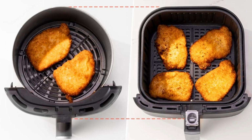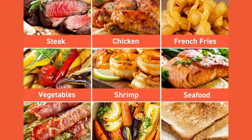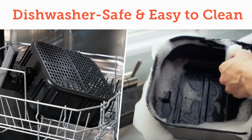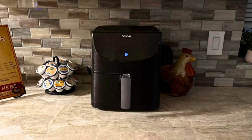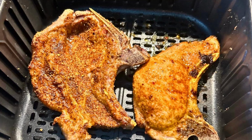Whether you're a busy parent, a health-conscious foodie, or a novice chef, this air fryer delivers restaurant-quality results with minimal effort. In this in-depth review, we'll explore why this upgraded air fryer is a must-have, diving into its standout features, real-world performance, and why it's worth every penny.